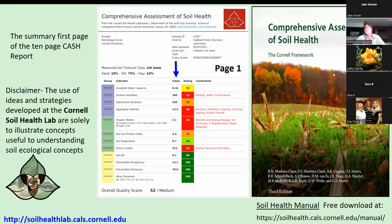And of course, there's a 140-page manual that comes with this, available free online, that talks all about our soil health testing and how we, kind of practically, remember, we're a land grant university, a lot of researchers and scientists using this information to make decisions going forward, to move the science of soil forward. But at the same time, that's all scientific and kind of dry.